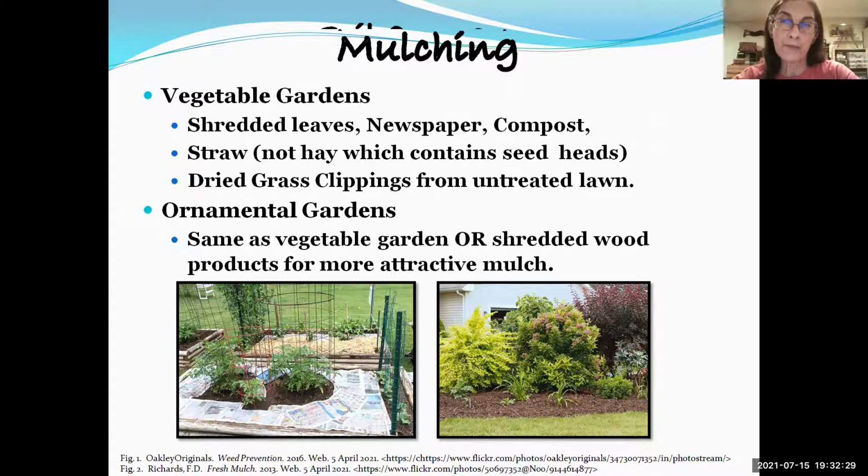Now, all of these you can absolutely use in your ornamental plantings, your shrubs and your perennials. But if you want it to look a little nicer, you can use shredded wood products, like shredded wood bark, for a more attractive mulch. It doesn't matter whether it's dyed black or red. That is not an issue. That's just personal preference. But keep it mulched.